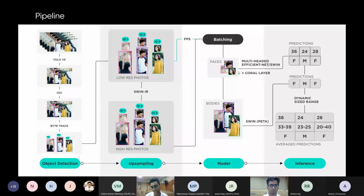We also used a multi-headed model with EfficientNet and SWIN with a CORAL layer for prediction of age and gender from the face, whereas we use the body only for gender prediction using the SWIN model. And in the last step, we combine these results, we average them over the frames, and we also use the concept of dynamically sized age buckets around these accurately predicted intervals to make our results more robust.